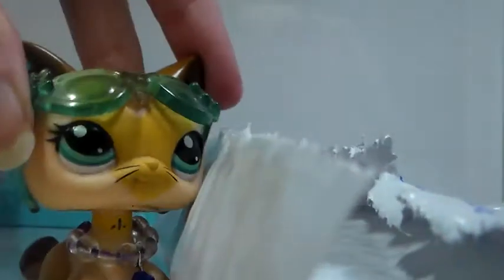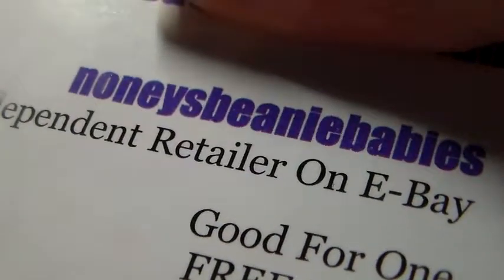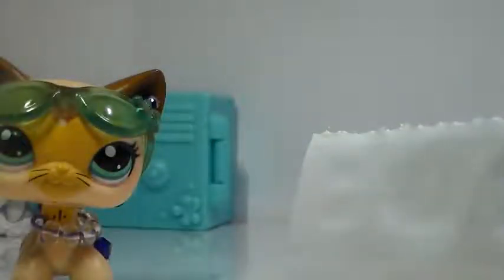And there. Ooh, it's metallic inside. That's cool. Shiny. Look at that. It's so shiny. Anyways, what's this? Oh, okay. Oh, this is cute. So there was this little card inside the package here. Look at that. Good for one free smile. Pass it on. Oh, and there is the name of the eBay seller that I got this package from. So that's cute. That is a really cute card.